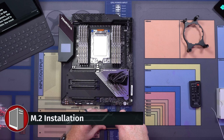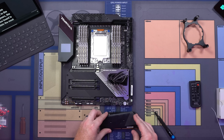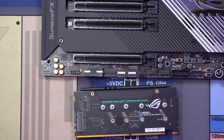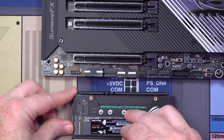To make the build look full, we're gonna go ahead and install our M.2s onto this DIMM.2 right here. Okay, so here we go. Now we're gonna grab our 2 terabytes here. And there's a little slot in the PCB right here. We're just gonna pop that little slot in just like so. Oh, let's not try to touch the bottom there.